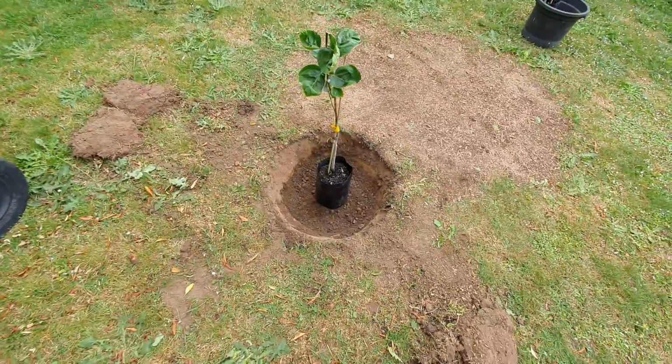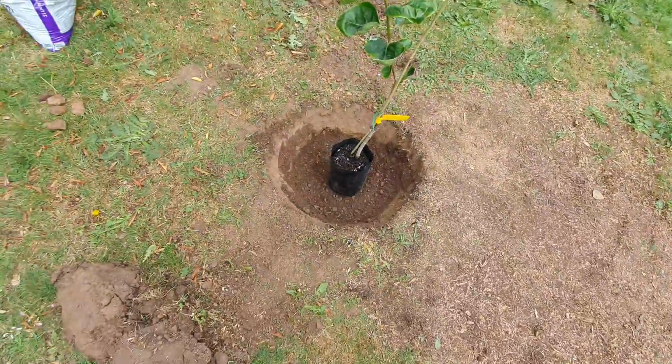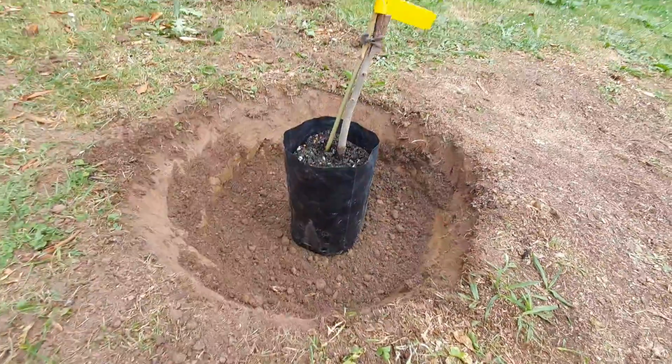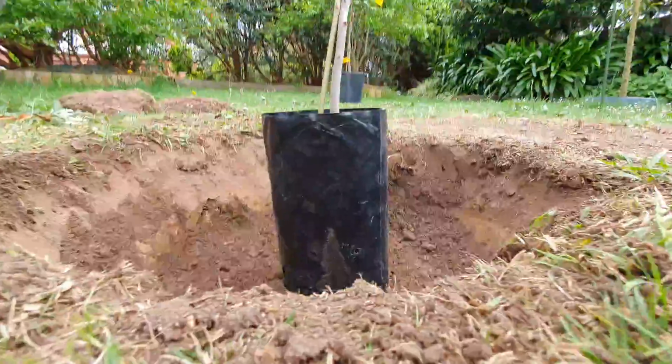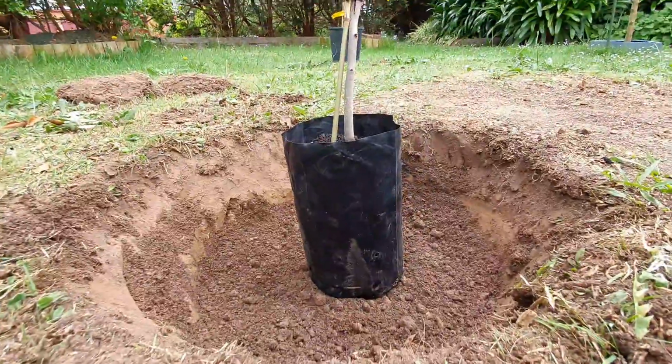And that is it. I backfilled with 50% mushroom compost and 50% native soil, guys. And I'm not going to do what I do with the tropicals, that is, mound them. See how I'm not going to mound this? Look, hang on. How am I going to do this? Wait.